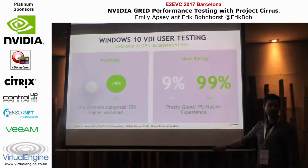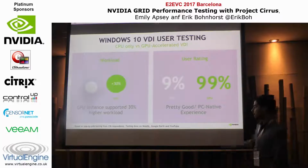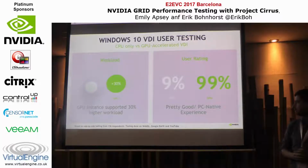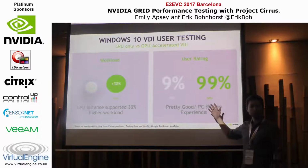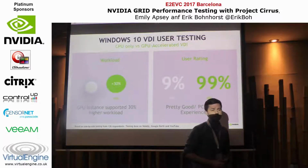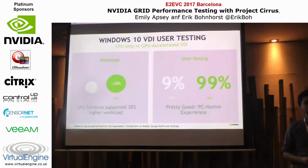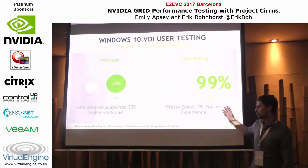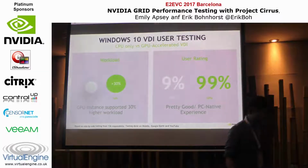The users on the show floor, just normal VMworld attendees, 99% rated the user experience on the GPU-enabled VMs as great, I can work with it, I would like to work with it. And only 9% rated the user experience on the non-GPU system that way. In addition to the difference GPUs make in terms of user experience for this knowledge worker type workload, the GPU-enabled host had 30% more VMs running on it. So, if you know the marketing claims that NVIDIA is making, once you add a GPU to your system for the knowledge worker workload, you're not only gaining better user experience, but you will be able to run a few more VMs as well. So this is what we did at VMworld.